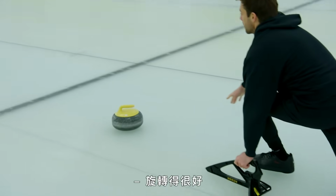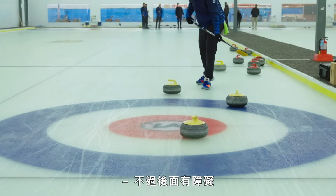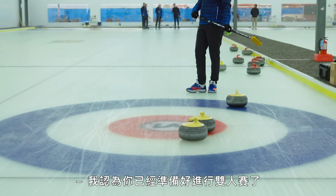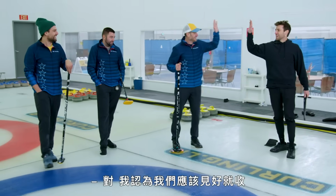Good turn. There you go. That was a good rotation. You're heavy though, but you got backing there. It's going to just bump that rock. All right, I think you're ready to play some doubles. Yeah, I think we need to stop on that one.